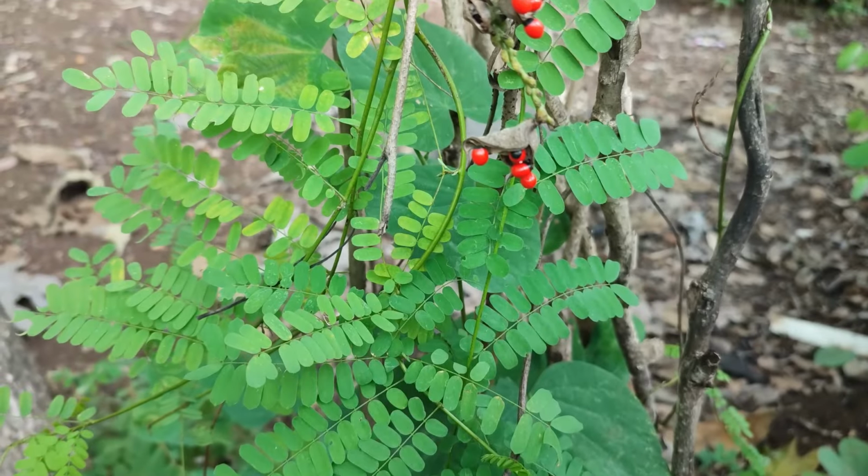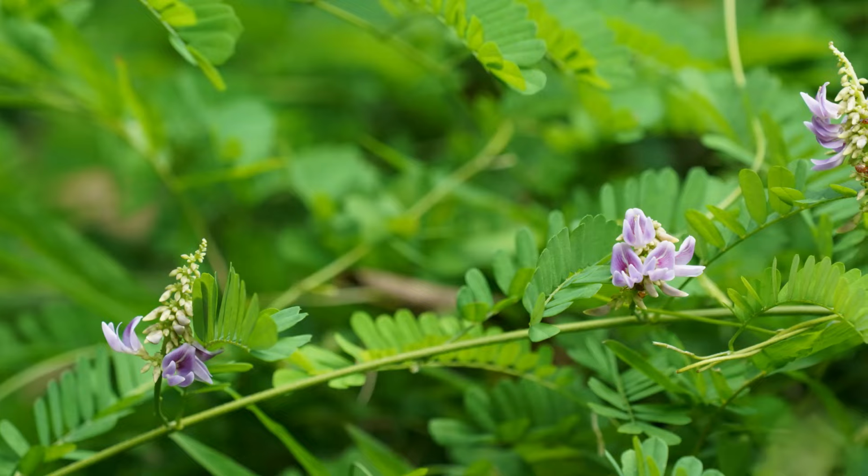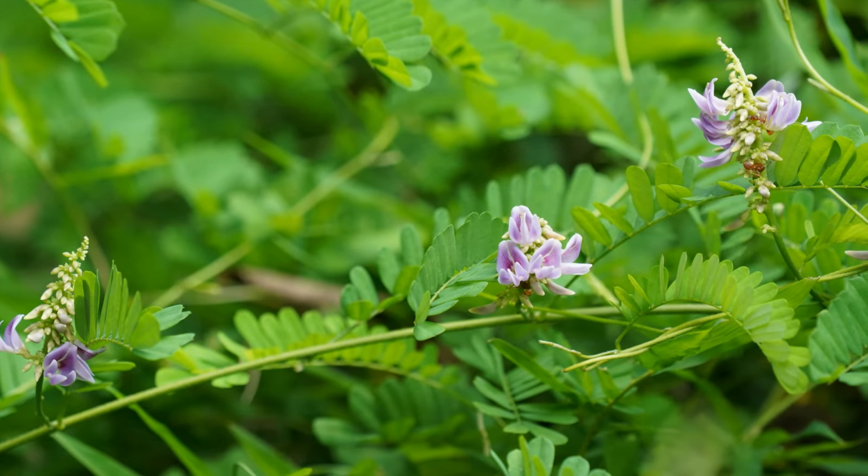Rosary pea. This evergreen pea naturally contains one of the most potent toxins known to man. The entire plant is toxic, but its red seeds with black spots are more so. Producing dainty pink-white blooms, this plant is illegal to grow in the USA.